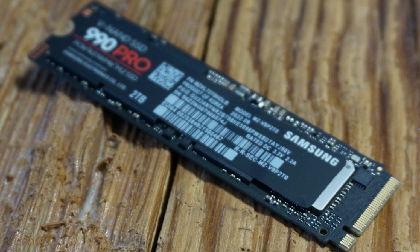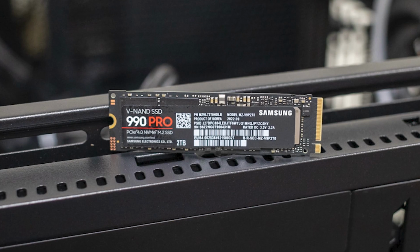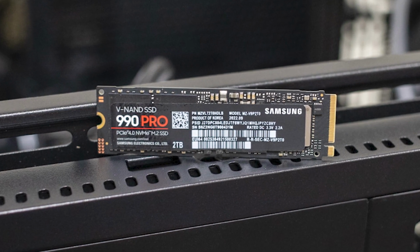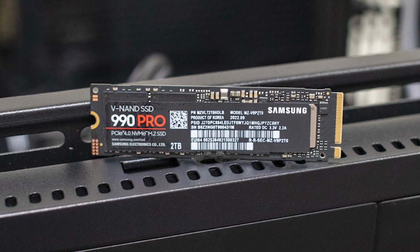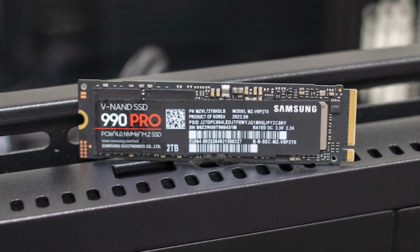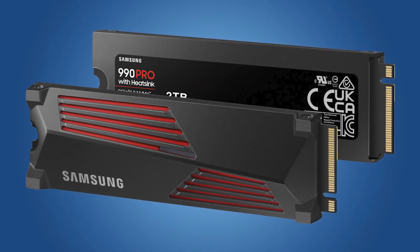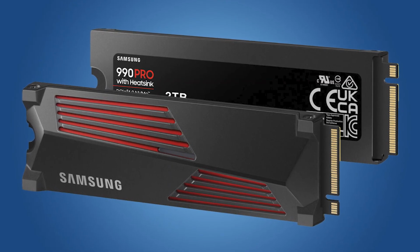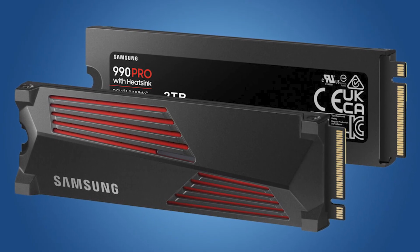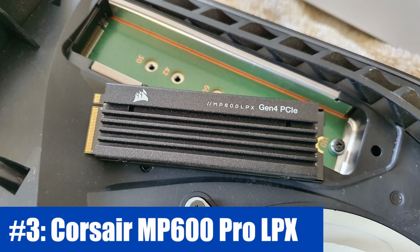In terms of peak sequential performance, these drives are now very clearly bumping up against the limitations of the PCIe Gen 4 interface, and Samsung is right up there with the best. The 990 Pro is available with and without a heatsink, so keep that in mind when shopping around. The heatsink version is more popular for obvious reasons. PS5 buyers want to save the fuss. However, if you can find a good deal on the 990 Pro without a heatsink, buying these separately is easy and fairly cheap.